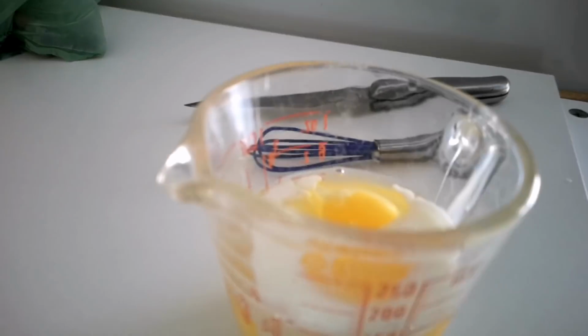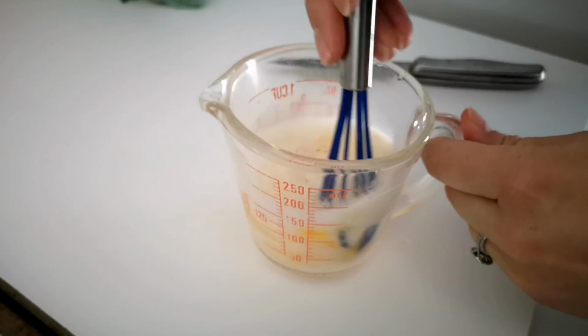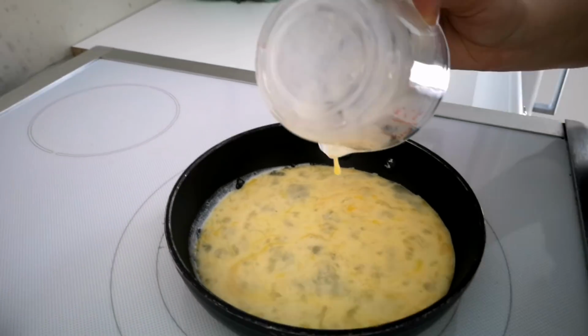Making an omelet. A little bit of pepper so you can sneeze. I missed it again.